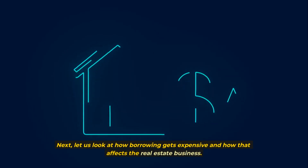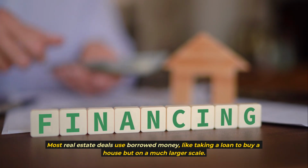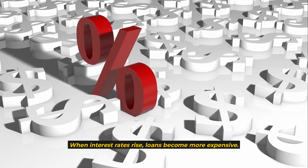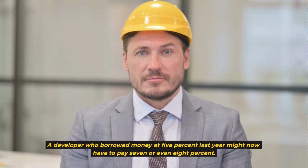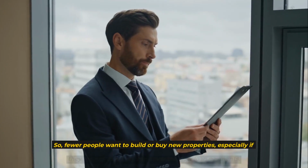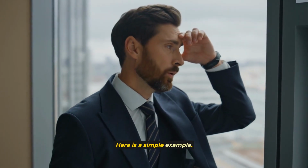Next, let us look at how borrowing gets expensive and how that affects the real estate business. Most real estate deals use borrowed money, like taking a loan to buy a house, but on a much larger scale. When interest rates rise, loans become more expensive. A developer who borrowed money at 5% last year might now have to pay 7 or even 8%. That means higher monthly payments and lower profits. So fewer people want to build or buy new properties, especially if they are not sure they can cover the new loan payments. Here is a simple example.